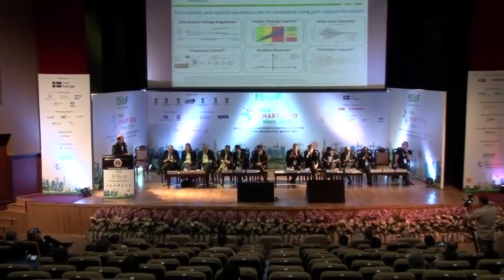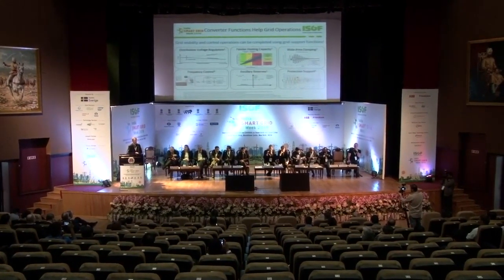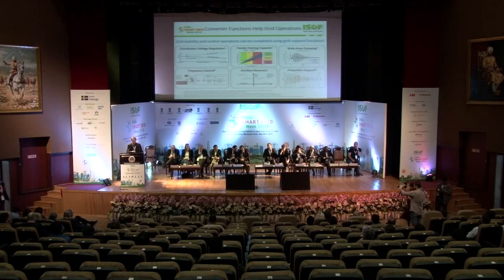A lot of my research over the last decade or so, and the work in the national laboratories, EPRI and other universities, has been to use these building blocks to come up with solutions to these power system problems. I present here just a couple of these control modes to provide different grid support capabilities. You can do distribution level voltage regulation and hosting capacity increases, meaning you can integrate more renewables without exceeding your voltage limits. There's wide area damping or small signal stability, frequency control or ancillary services using the frequency-watt function, and protection support with curtailment or ride-throughs.